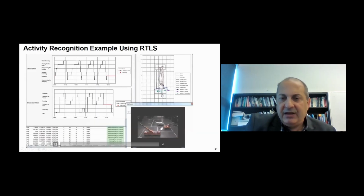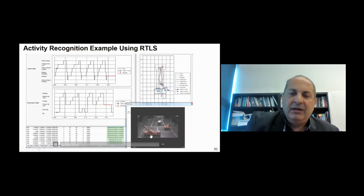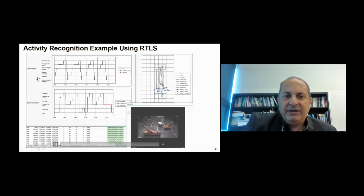We applied that in a lab experiment. So we attached tags on the equipment. These are remotely controlled equipment. And we try to simulate what's happening on the construction site. And we can identify for different time steps. Here we have the time on the horizontal axis. What are the different states of the truck and the excavator? And that could be synchronized with the movement of the equipment.